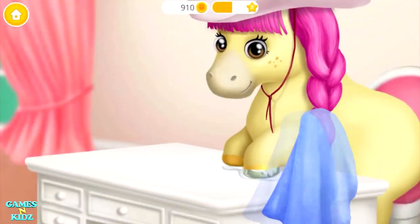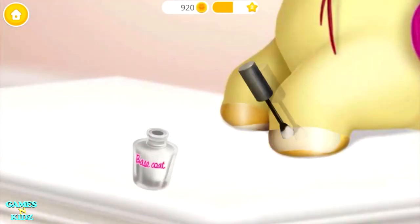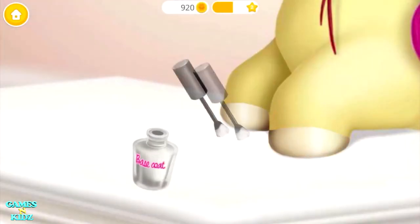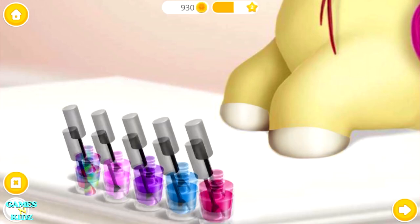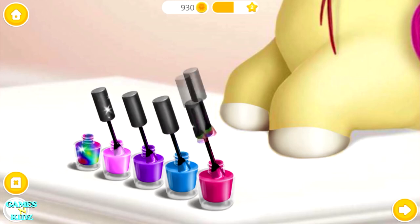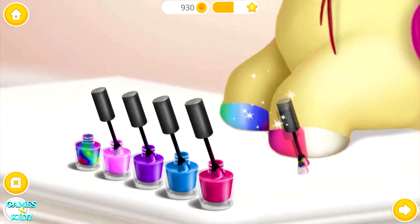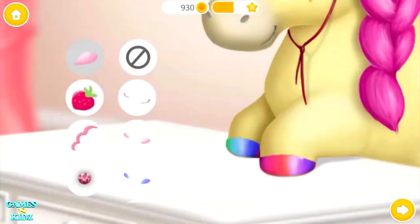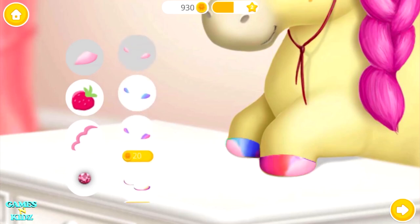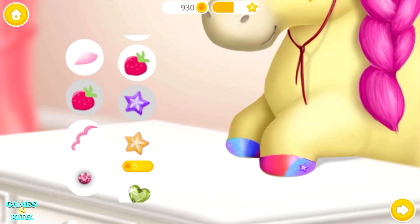Wipe it. Time to polish it. Apply the base coat. Choose the color you like and paint it. Now decorate it the way you like. Fabulous!